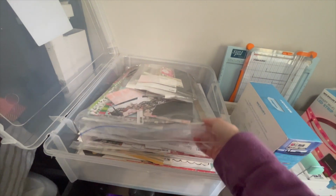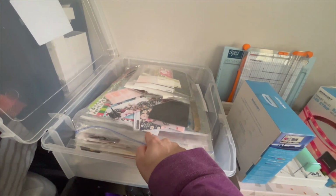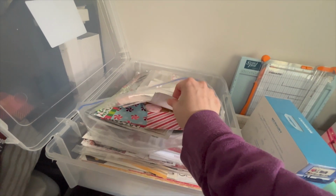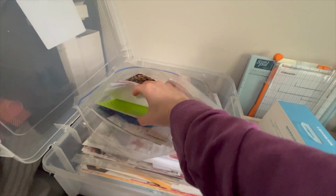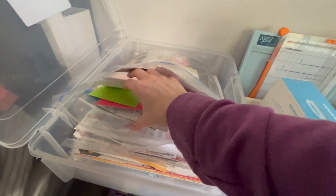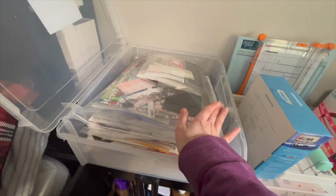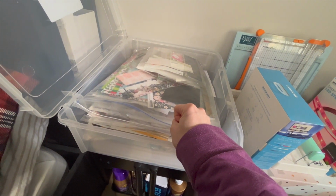So the top bag just has some pattern cardstock that I think will go with many different projects. It's just bits and pieces from different collections that I've used most of the collection for, and there's really not a whole lot. There's just like a sheet or two left. So I have this here to pull from on any current projects that I think some of the pattern cardstock will go with. So that is what that is there for.